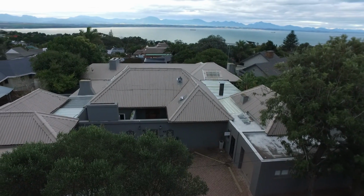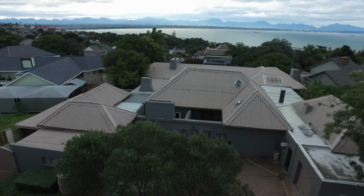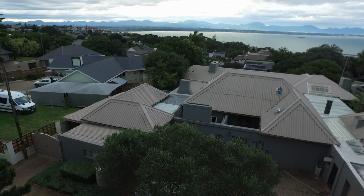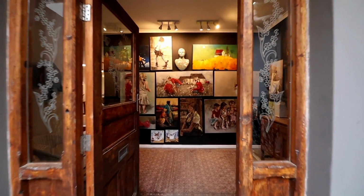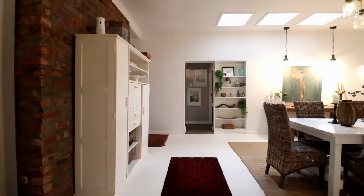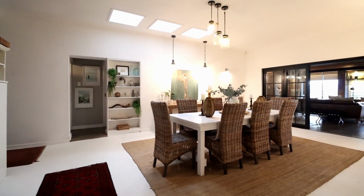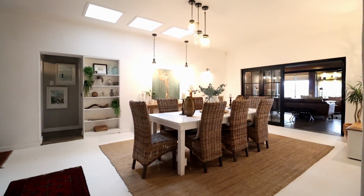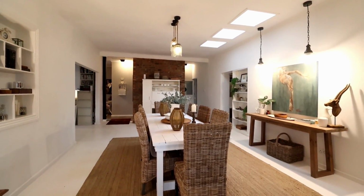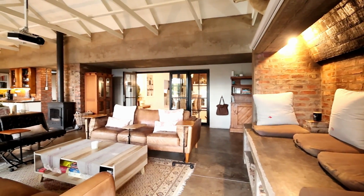Luxurious coastal regions with breathtaking sea views. Step into a world of unparalleled beauty and artistic flair at this exceptional property. Nestled along the mesmerizing coastline, this contemporary masterpiece offers an extraordinary living experience with its clean lines, modernized open spaces, and stunning sea views that will leave you captivated.